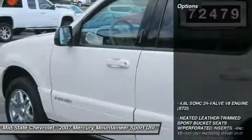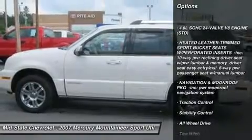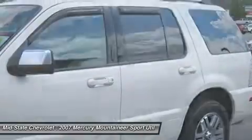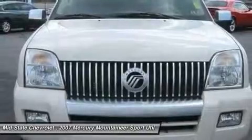Here are some of this vehicle's great options: steering wheel audio controls, tow hitch, anti-lock braking system, all-wheel drive, stability control, navigation system, traction control, power passenger seat, CD changer, power steering.